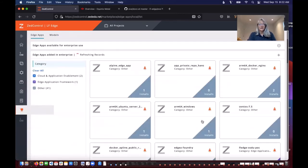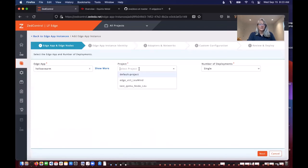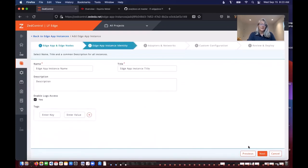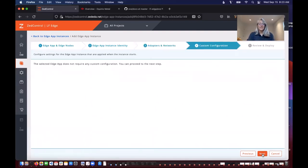So for example, I could take this Hello Eve application here and just deploy it as an Edge app. I go through and select the project, the deployment, and which node I want to deploy to. And the Kubernetes clusters, there's a whole page for Kubernetes clusters and instances. Again, it's more like the IT technology part that you have to set up, and then once you do that, people manage it as if it's part of the regular cloud.